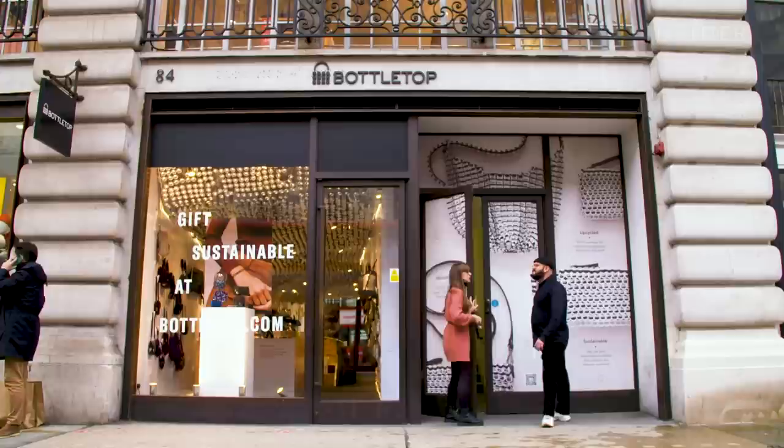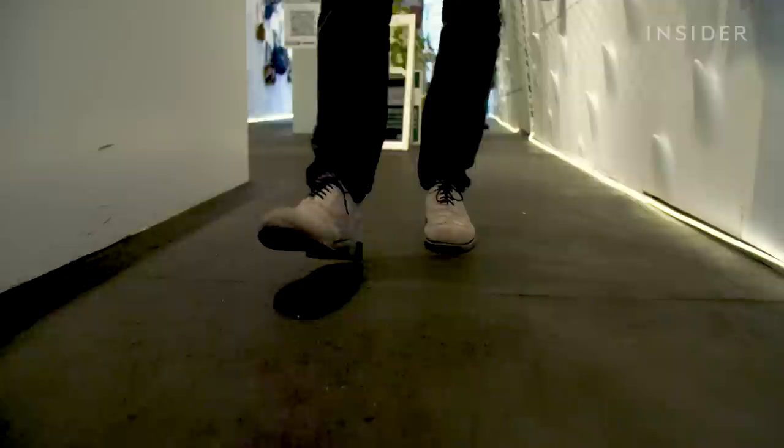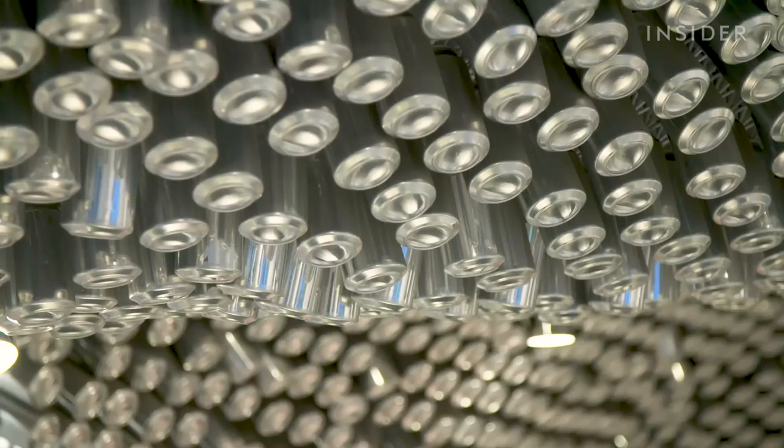The Bottletop bags end up in London, in the world's first 3D printed store made from recycled plastic. We are smack bang in the middle of central London on Regent Street. What you're standing on right now is the equivalent of 70 recycled truck tires. Above us, you can see 3,000 recycled cans. And the walls, you can see this kind of ribbed structure is actually 3D printed waste plastic.